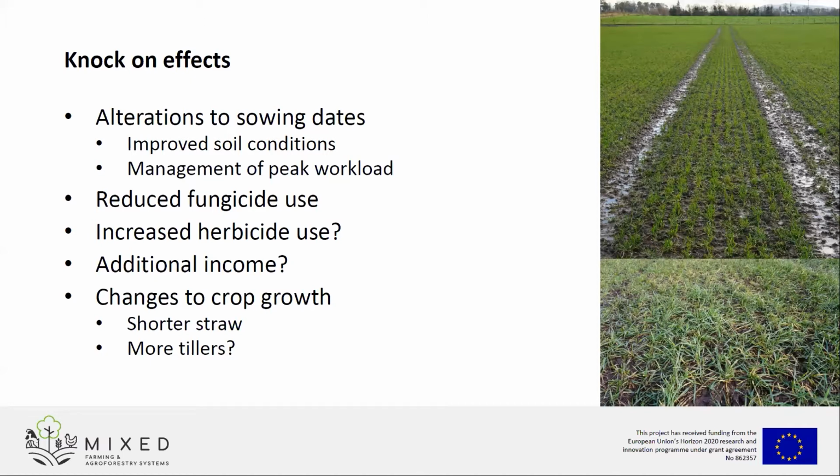There's the reduced pesticide use, which I've probably touched on already. There's a small amount of additional income from grazing sheep, which I'm hoping Hugh can expand on. And then there's also changes to crop growth. So we found that the grazed cereals tend to be a bit shorter, so there might be potential savings through growth regulator reduction. There also can be more tillers, so whether that can then impact seed rates, and whether we can reduce seed rates because we can compensate for that through more tillers, are more of the questions that we're asking at the moment.